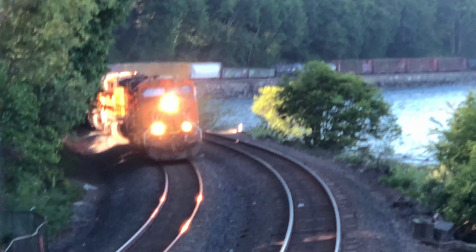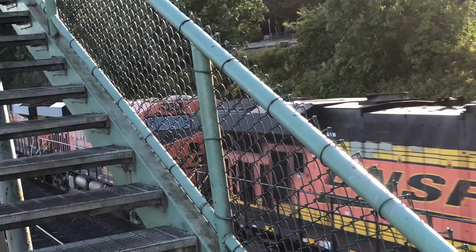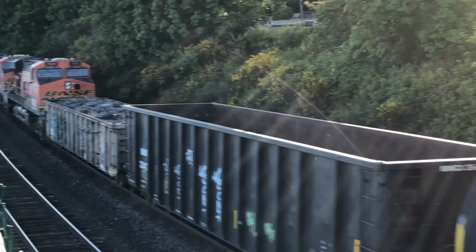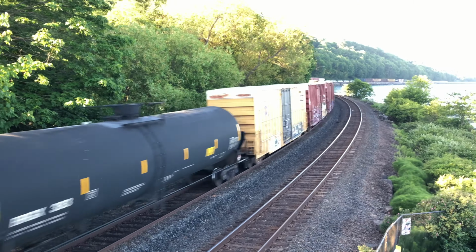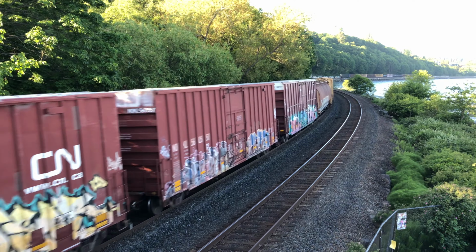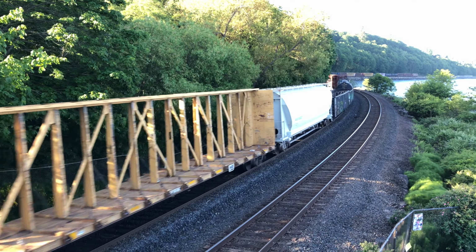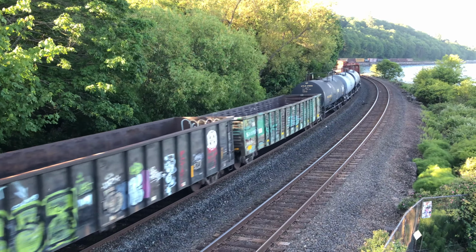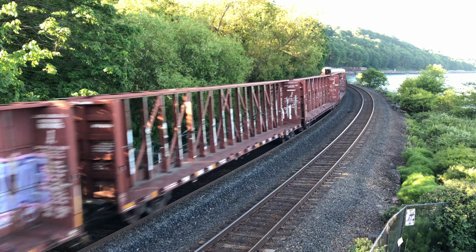Here she comes. A little bit of a flat wheel on that one. Now that's the direction I expect those empty racks to be going in. Northbound up to the forests of British Columbia.